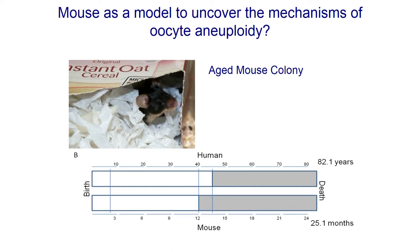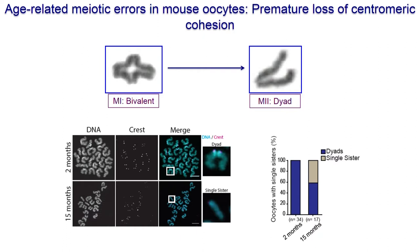The mouse strain we were using had a lifespan of about 25 months, and if we just do a simple linear extrapolation to female age here, we estimate that a 12-month-old mouse is about equivalent to a 40-year-old woman. I'm sure it's not as simple as that, but just to give an idea. And when we started on this work, people were saying, well, mice don't exhibit an age effect. But we found that if you let them get old enough, they do. And it's very similar to the type of defect we see in older women.